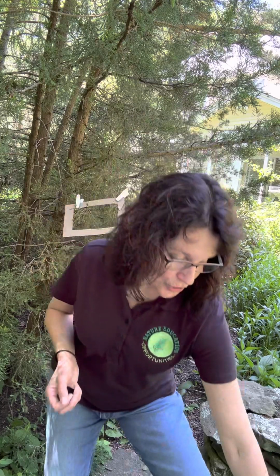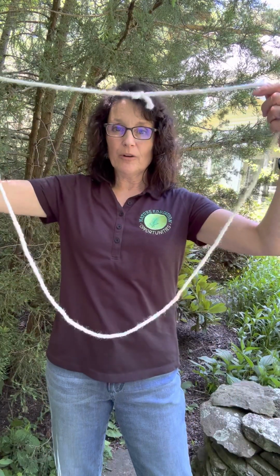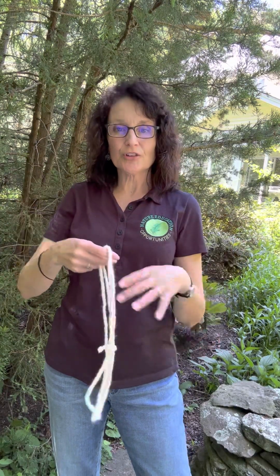One thing that's helpful too is to put a yarn loop on the ground. You can even have a bigger one or double it up so that it's focusing the eye on just a certain area to observe the details and then commit that to the sketch pad, the paper.